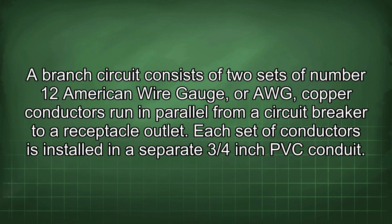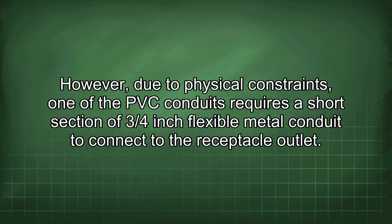Thirdly, compliant installation example with flexible metal conduit. A branch circuit consists of two sets of number 12 American wire gauge, or AWG, copper conductors run in parallel from a circuit breaker to a receptacle outlet. Each set of conductors is installed in a separate 3/4-inch PVC conduit. However, due to physical constraints, one of the PVC conduits requires a short section of 3/4-inch flexible metal conduit to connect to the receptacle outlet.